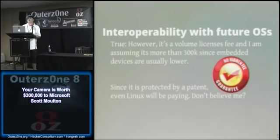Interoperability, yeah. Where does this leave Linux? We're coming to it. It's my closer.